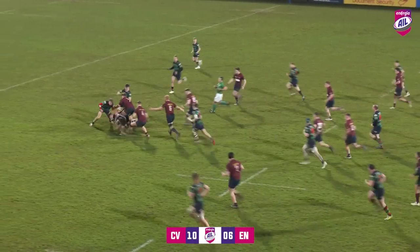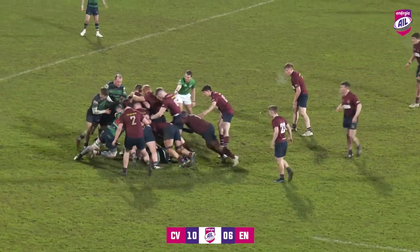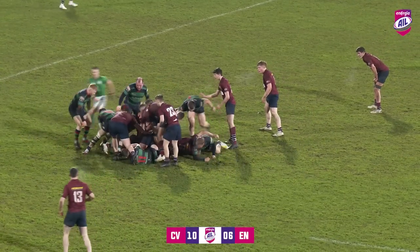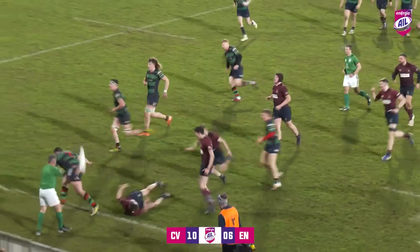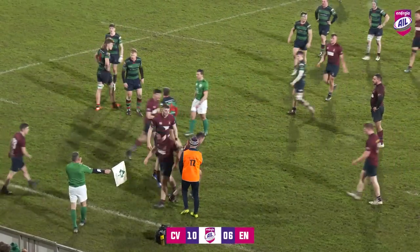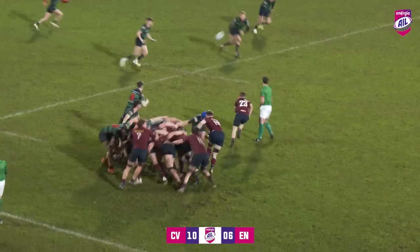Whoa, the smashing hit. Oh, that was absolutely monumental. He timed that to perfection. James Ferguson, he'll want that on videotape for future. And he gets a second hit in. Now, it probably just came off his arm there, so it may well be a Clogher Valley put in, but wowee. But he's now off. Hopefully it'll only be short term.